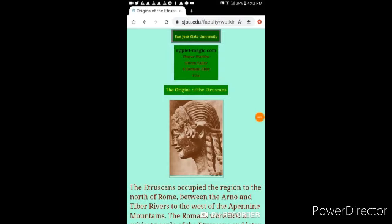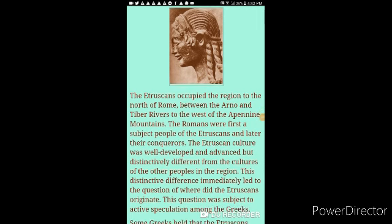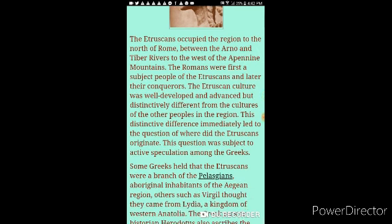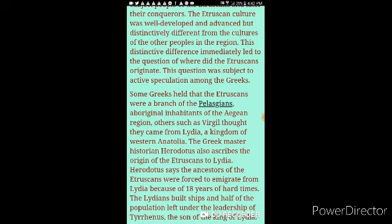Okay, so the origins of the Etruscans: they occupied the region north of Rome between the Arno and the Tiber rivers to the west of the Apennine Mountains. The Romans were first a subject people of the Etruscans and later their conquerors. The Etruscan culture was well developed and advanced, but distinctively different from the cultures of the other peoples in the region. This distinctive difference immediately led to the question of where the Etruscans originated.